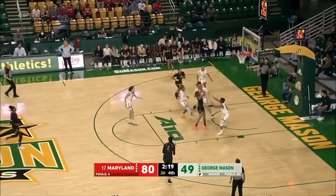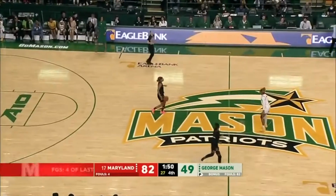Kennedy for three. Second on the Marist team.